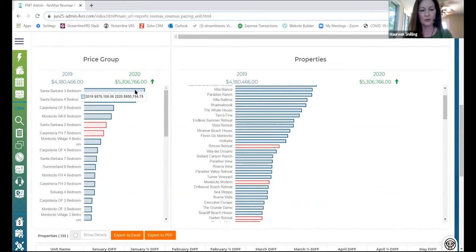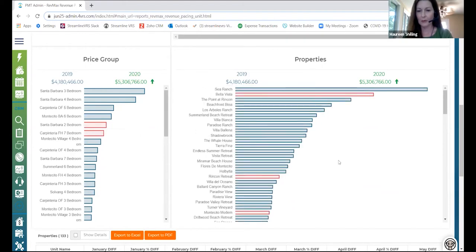If you see a blue bar, that means that the revenue is outpacing the same time last year. If you see a red bar, then that's indicating that your revenue is below last year. Then over here on the right-hand side, you have a breakdown by property, and it operates the same way. If you hover over top of it, you can see the 2019 versus 2020 revenue. And if it is a red bar, it indicates that the revenue is below last year.